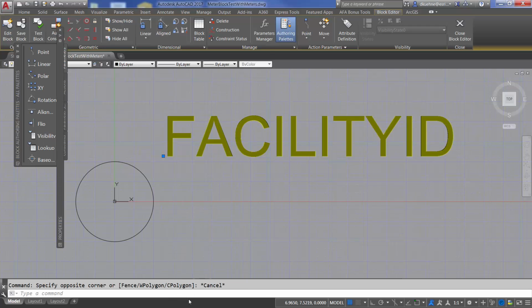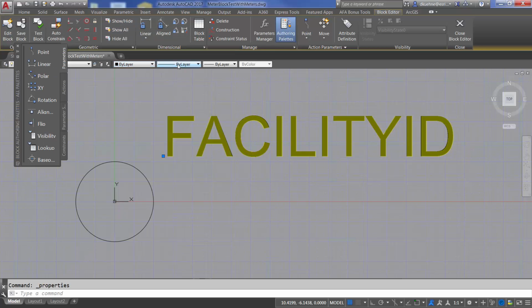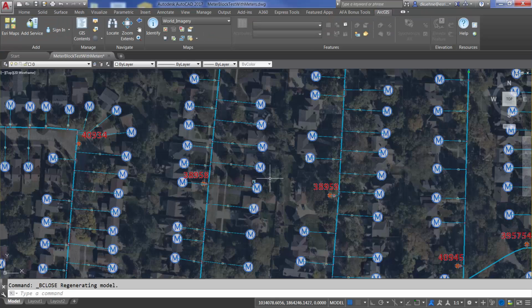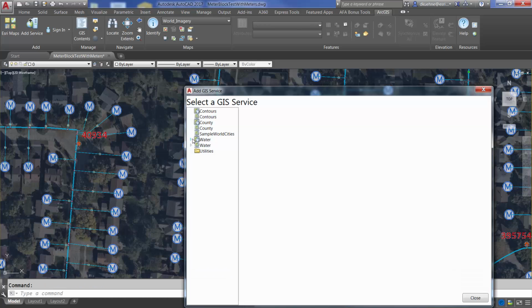In my drawing, I have defined an AutoCAD block with a name that matches the point feature layer and includes a block attribute definition that has the same tag name as one of my field attributes. I'm going to add a feature service that uses this block.